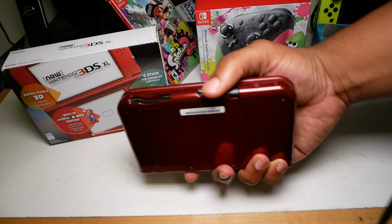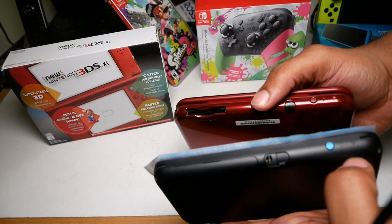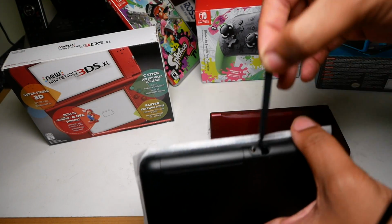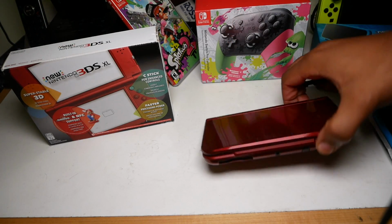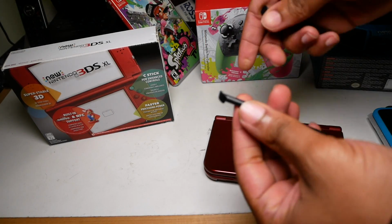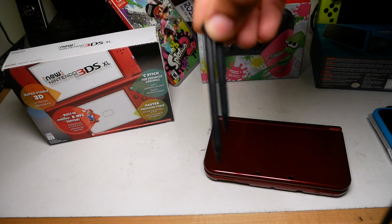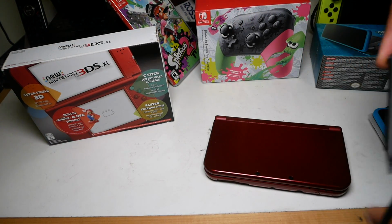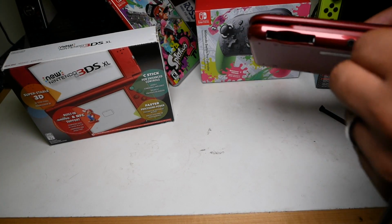The headphone jack is still on the bottom on both. Then this is the stylus that comes with it. It's fairly short, right? And this is the one that comes with the one my wife has. If we put them side by side, the one for the new 2DS XL is definitely smaller. But I'm not gonna gripe about that. It kind of is what it is.